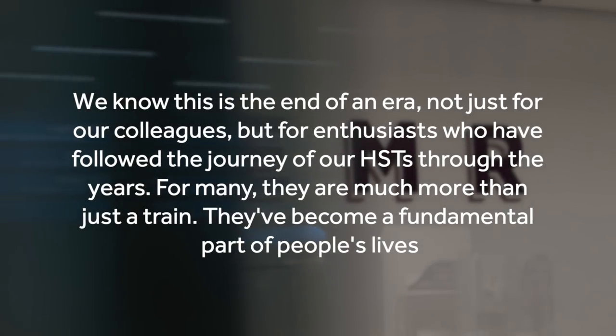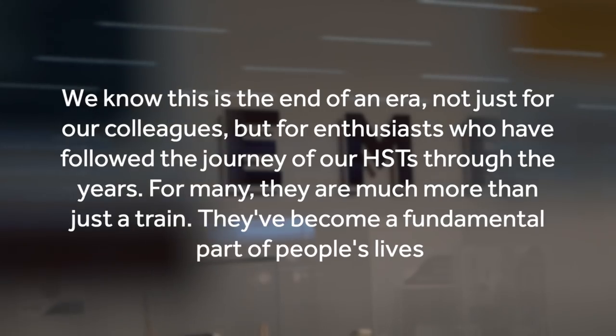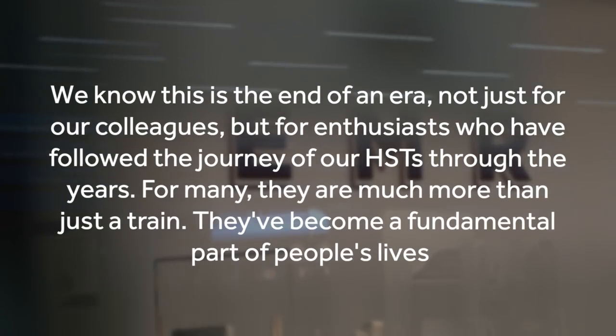We know this is the end of an era, not just for our colleagues, but for enthusiasts who have followed the journey of our HSTs through the years. For many, they are much more than just a train. They've become a fundamental part of people's lives.